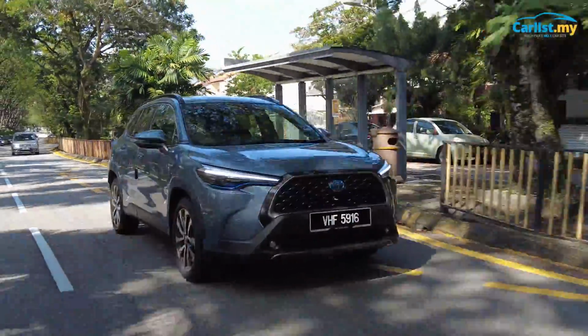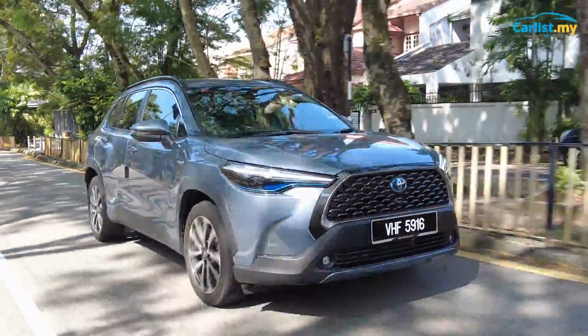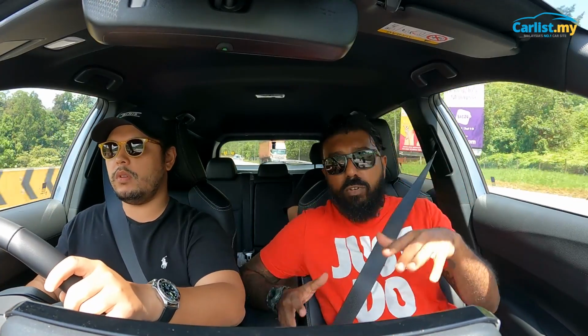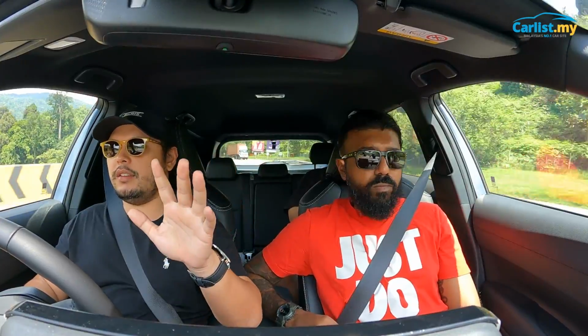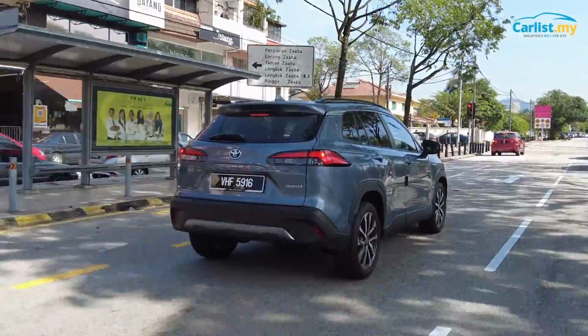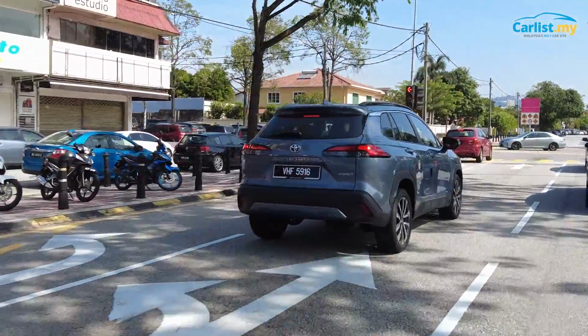It's not stiff, but it holds the body well enough when you're taking a corner or going over humps and bumps. You don't feel it rocking all over the place. The body control is great, and the suspension is set up perfectly in between soft and hard for dynamic handling and comfort, obviously. So that's one of the things I like about this car.